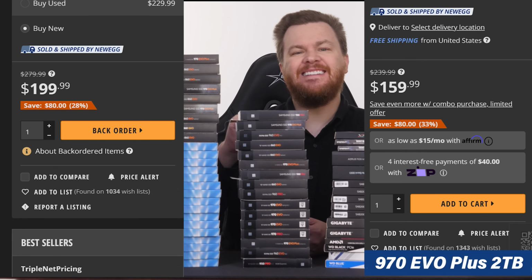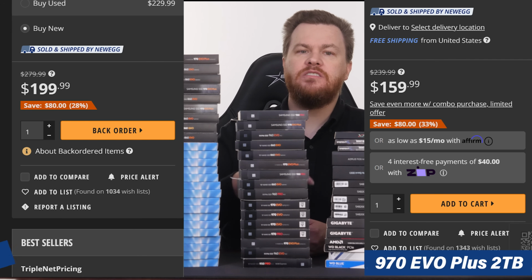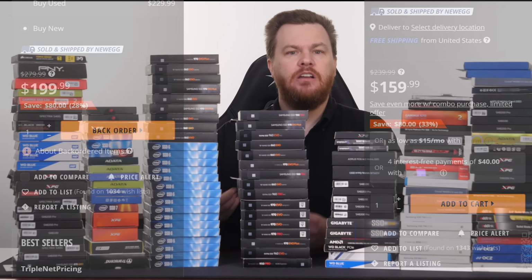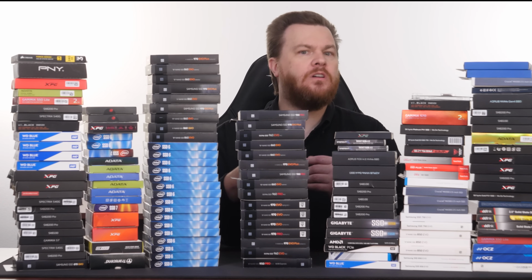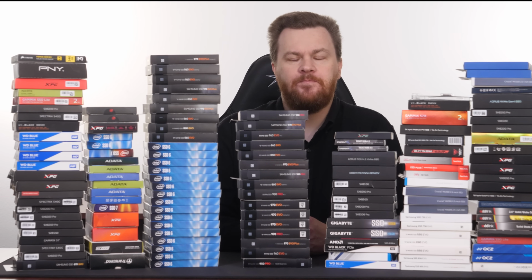You're looking at maybe $150 for a Samsung 970 EVO 2TB drive versus $200 for a Samsung 980 Pro 2TB boot drive. Gen 3, Gen 4, the 980 Pro is faster, it's a newer drive. It doesn't make a huge difference in the grand scheme of things, but again, if you're building a $1,500 to $2,000 machine, ultimately in the long run, you'll be happy with the Gen 4 drive.